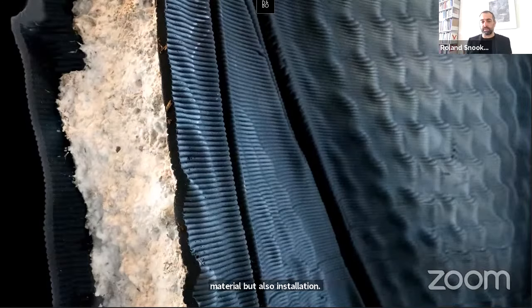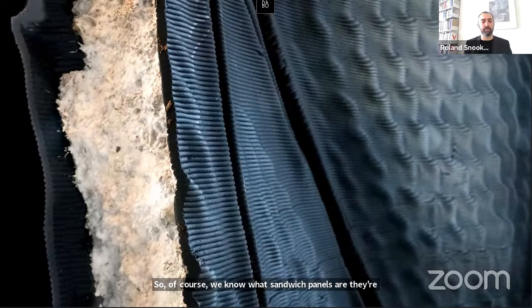So of course, we know what sandwich panels are. They're a very commonly used building type or building system. But what we're trying to do here is print with biodegradable plastics and recycled plastics, and also to grow the core material. Instead of using petrochemical foam, we're interested in using a biological material, so in this case it's mycelium. So what we're doing is we're effectively printing a type of mold, which the mycelium grows in, a permanent mold.